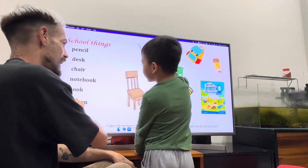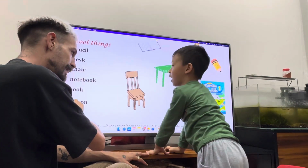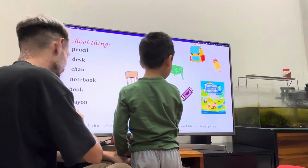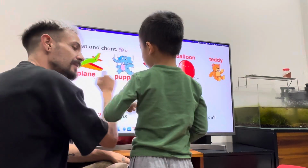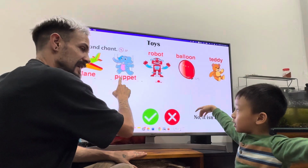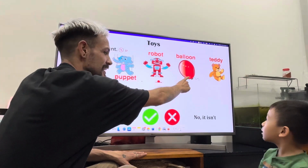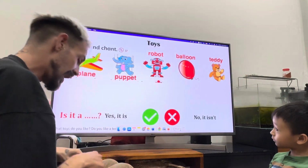Notebook. This one. Can you spell? Book. Okay. Right, let's see here. What's this? Oh, you can sit down again. What's this? Good. Now you have to read.